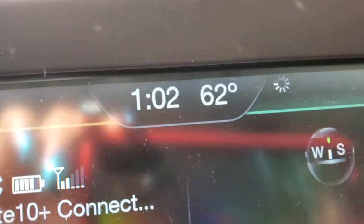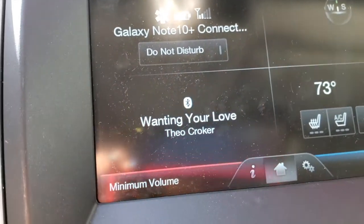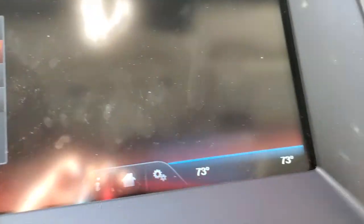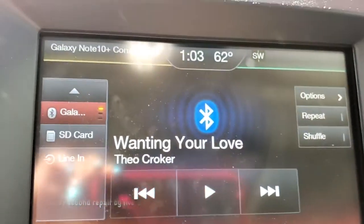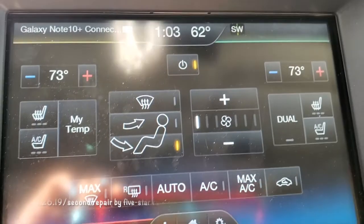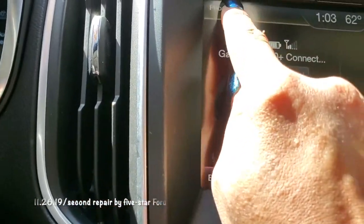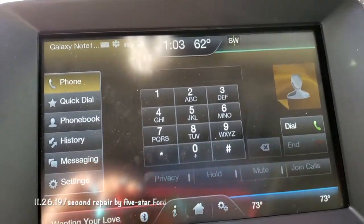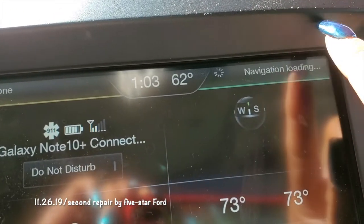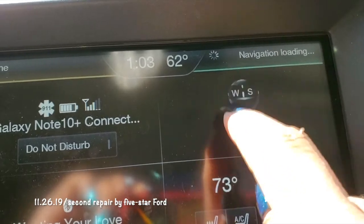Okay, I'm just getting home from the Ford dealership. The time is 1:02 and the navigation is still spinning. If I click on any of the other options I have, they pop up. If I go to climate, it pops up, no problems. Go back to home. If I go to phone, it's gonna pop up, no problems. Go back to home. But if I try to click on navigation, I get nothing. I just get navigation loading, which is the same problem that I had before I took it in.